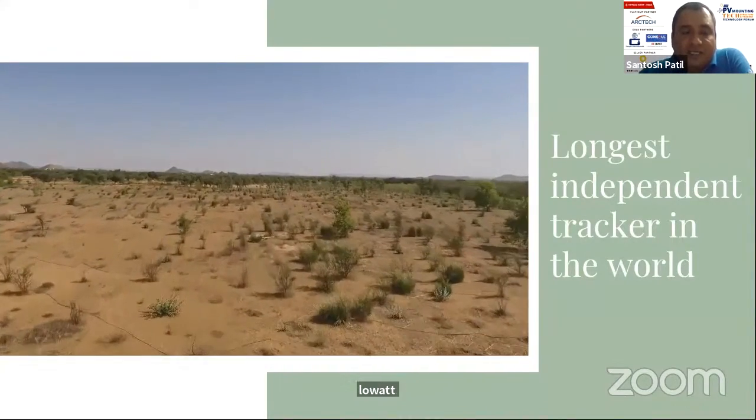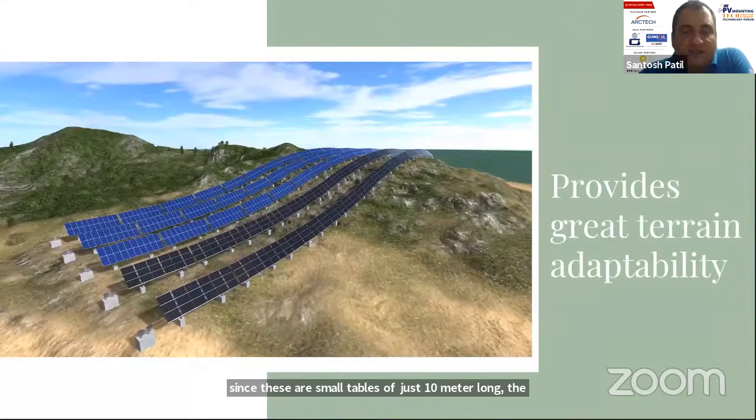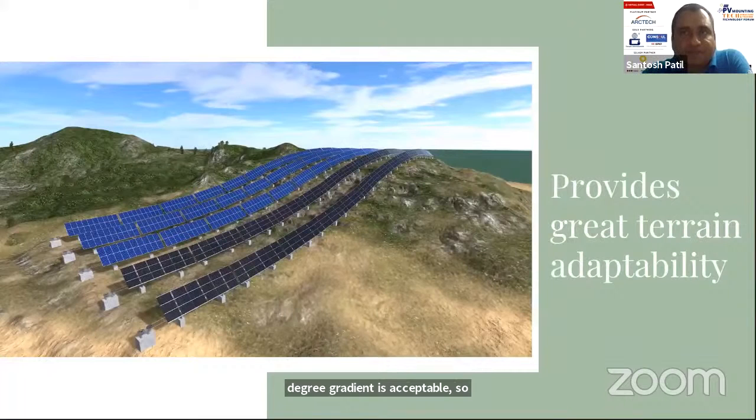Since these are small tables of just 10-meter long, the terrain adaptability is easy, and table to table gradient, 2.5-degree gradient is acceptable. So with minimum or no grading, we can align the row. Without grading also, it can run.